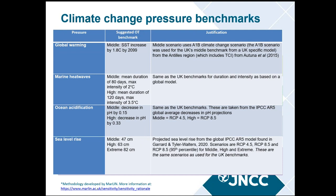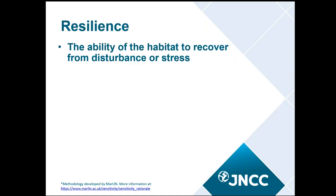So the global warming, it's, you know, what is the increase in sea surface temperature under the climate scenario A1B, which is an increase in temperature by 1.8 degrees. And then you would assess your sensitivity to see how your species would react to an increase in temperature. And then you'd get your sensitivity from there, which can be used for your vulnerability maps.